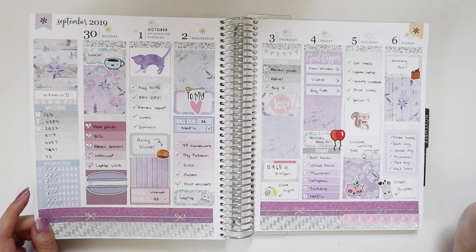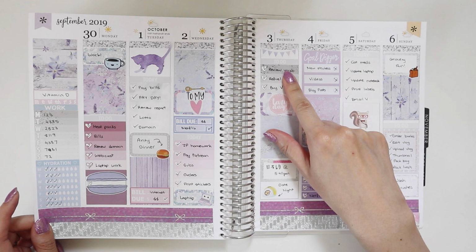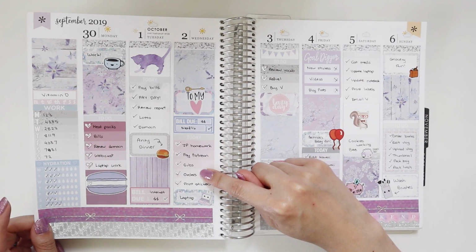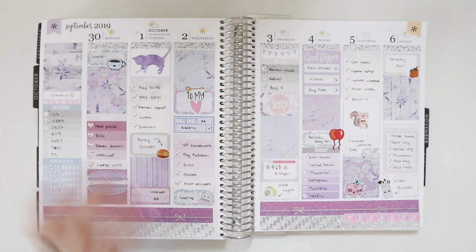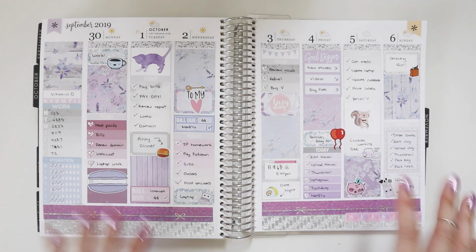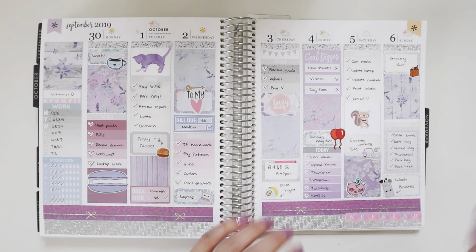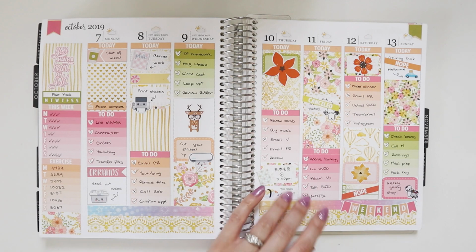Now this is a really empty kit, and I think this is just a mixture of different kits as well, because I see some Scribble Prints. I see another company that I remember using, Violet, these full boxes. You know what, I think I got the full boxes from one shop and then I got everything else from different other shops, so it's kind of like a mishmash. I really like these mishmash spreads. They force you to get creative.